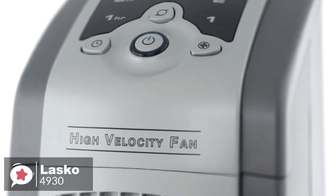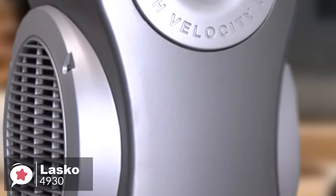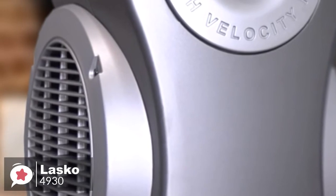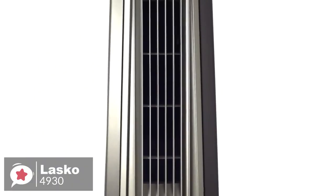On to performance, given its design and characteristics, it will do a great job in ventilating garages, gyms, basements, and kitchens. In other words, areas that need a lot of airflow, where the practical design will fit in well and where the noise level is not a big issue.